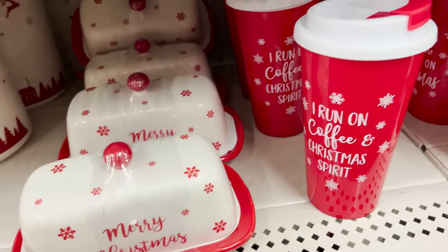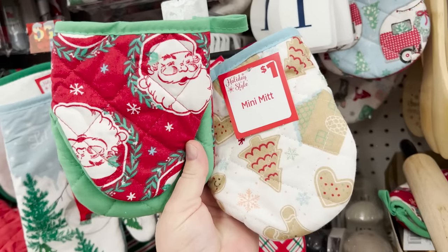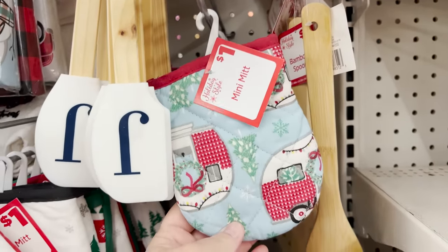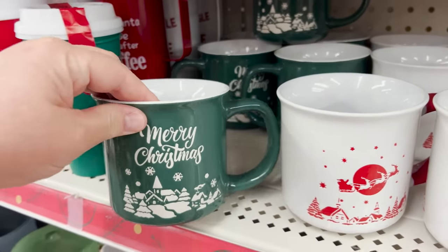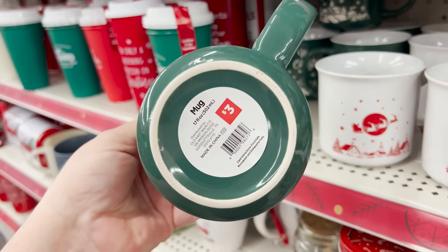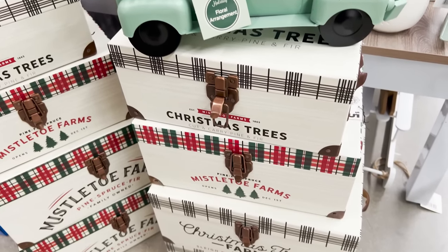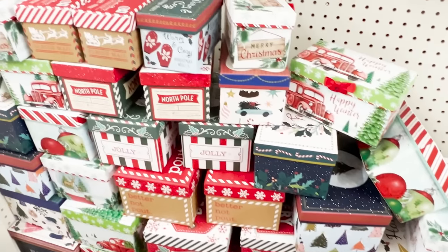They have lots of pot holders and some vintage vibes, gingerbread, some fun little campers, and mugs are everywhere, perfect for gifting. These are $3 and they come in the green as well as the red and white that go along with those canisters. Now they have some of the best storage, I think, around. Those ones with the latch are gorgeous, but be sure to check them out.